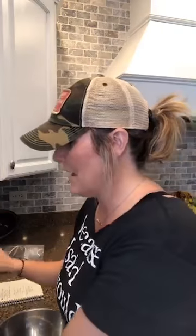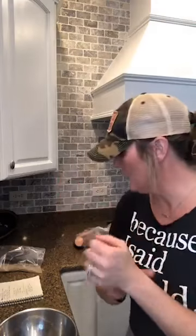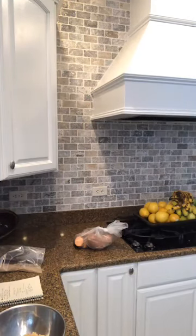I actually do have it in the bag, but I dumped it into my canister here. Okay, I think that's everything. All right, so this is what we did. We've already melted the chocolate in the peanut butter. Let me put this in for about another 20 seconds.